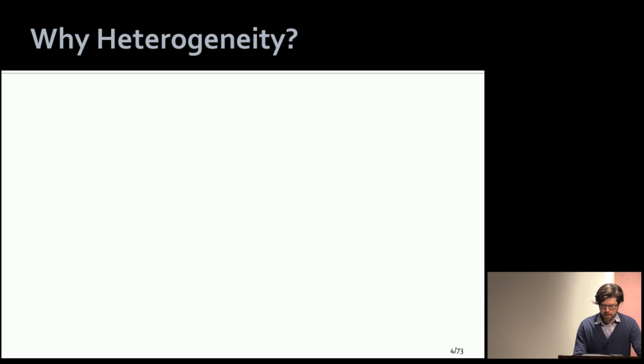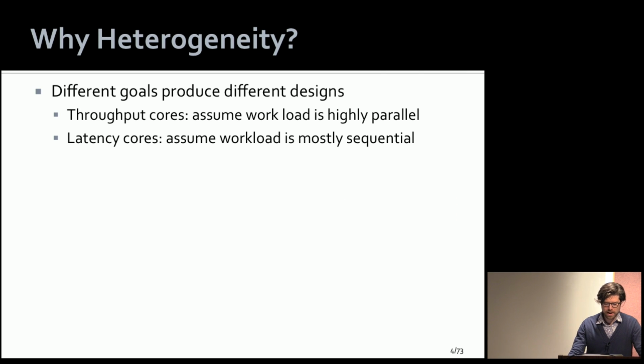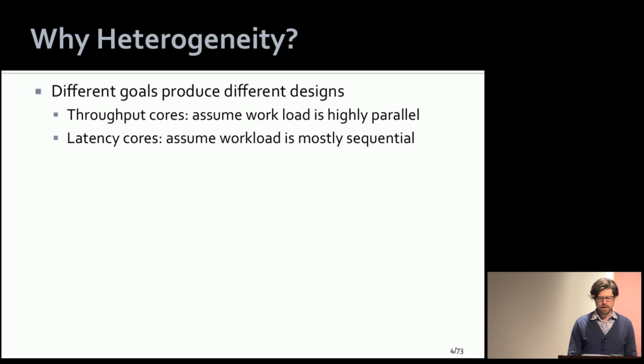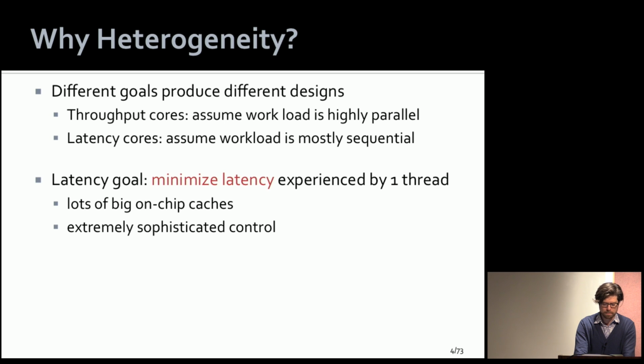All right. Okay, so why do we care about heterogeneity? I've just gone through this long explanation of how they're different, but why should we care about it? Why should we want to use this different thing? The answer is because the different goals produce really different designs. The throughput cores assume the workload is really parallel. Latency cores assume the workload is mostly sequential, and you have a few threads maybe to add parallelism.